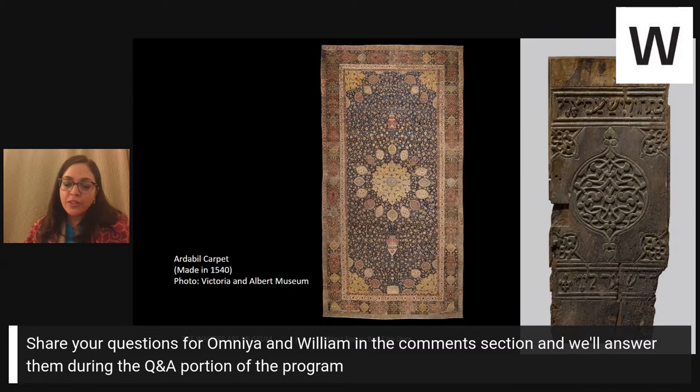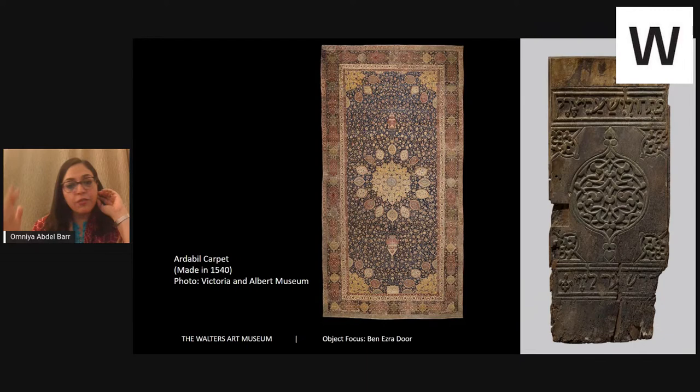It's a huge carpet that we have at the V&A. Do Google it and read about it. It's the Ardabil carpet, and it was made in the 16th century. Just because I like design and geometry and composition, it clicked with me immediately with this very classical carpet design that you can find. If you even Google Persian carpets, you would find it. And this made me think: when did this composition first land in history?